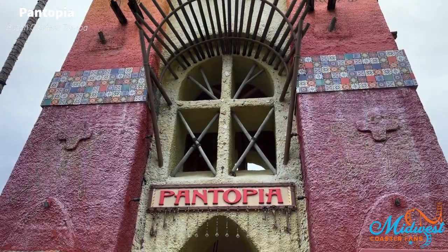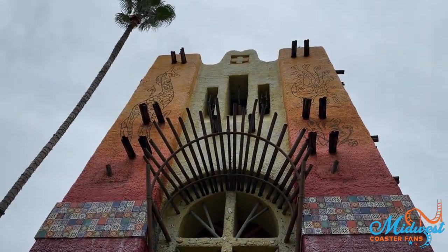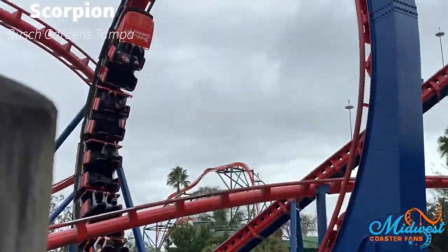Then let's go to Pantopia. Now, this area of the park, in my opinion, needs an update before another huge coaster could come in. You have a selection of flat rides and older coasters. Both are good family coasters.